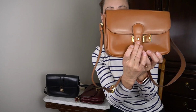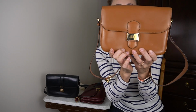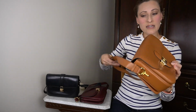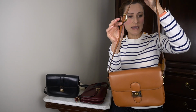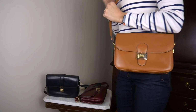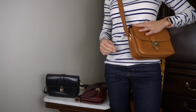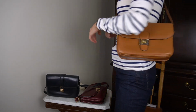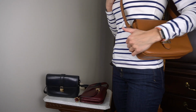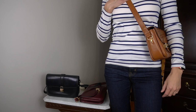You have this section here that goes through, and then you fold it down, snap it into place. Now, this also has a pretty thick or wide crossbody strap. I have this on the longest setting, but this is how it looks on the shoulder. And then crossbody sits a little bit higher up on my waist, but I think I can get away with wearing it this way. And it's very, very comfortable because of that wider crossbody strap.